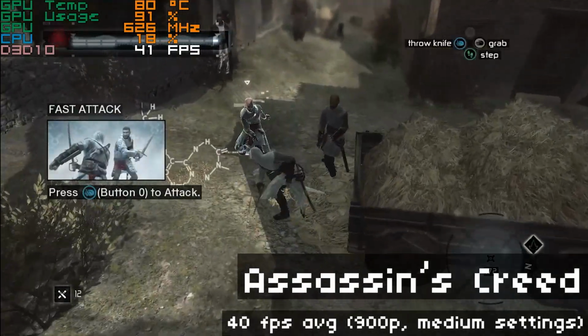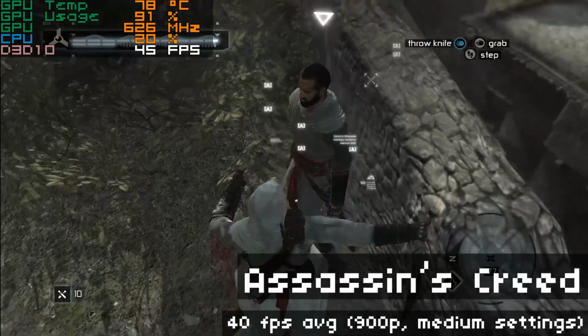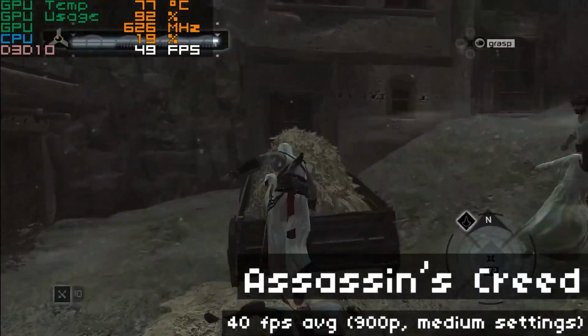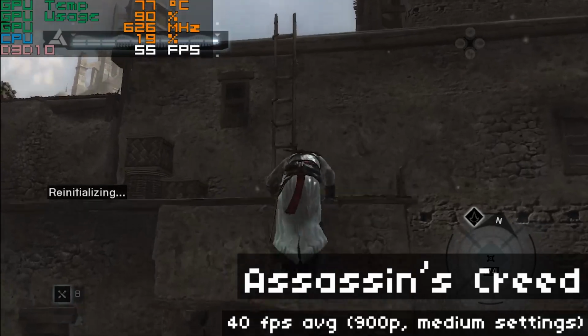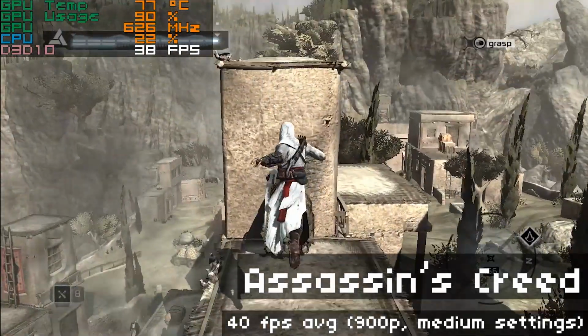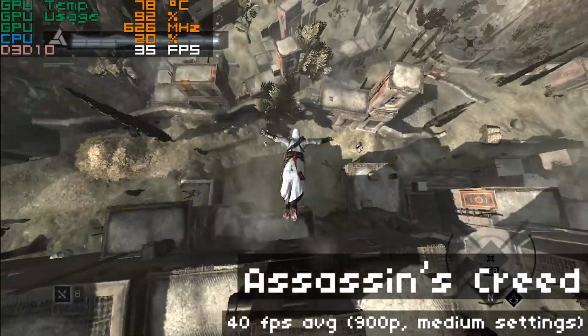Just playing it now for the first time in, oh gosh, around 10 years or something, it holds up really well. I was playing this on the PC just now, and it felt like a modern game. It really did. It felt just like another good old Assassin's Creed game. I love Assassin's Creed, one of my favorite franchises. And this was the game that got me hooked on the series. It really is a great game, and it's held up great over the years.